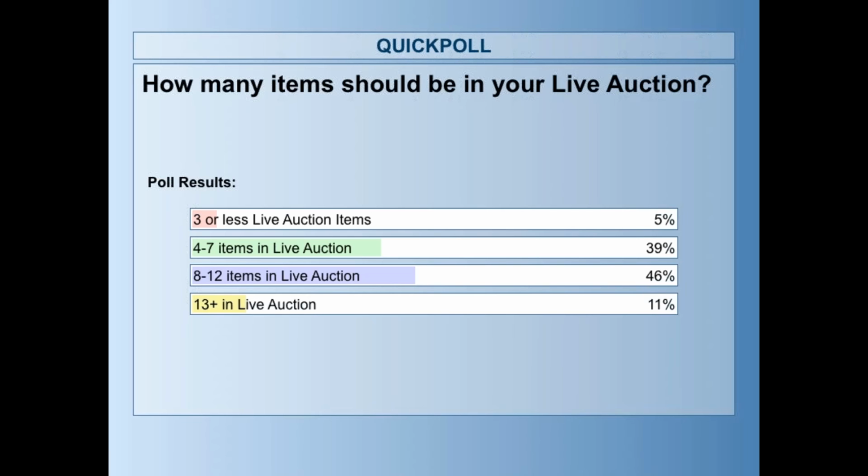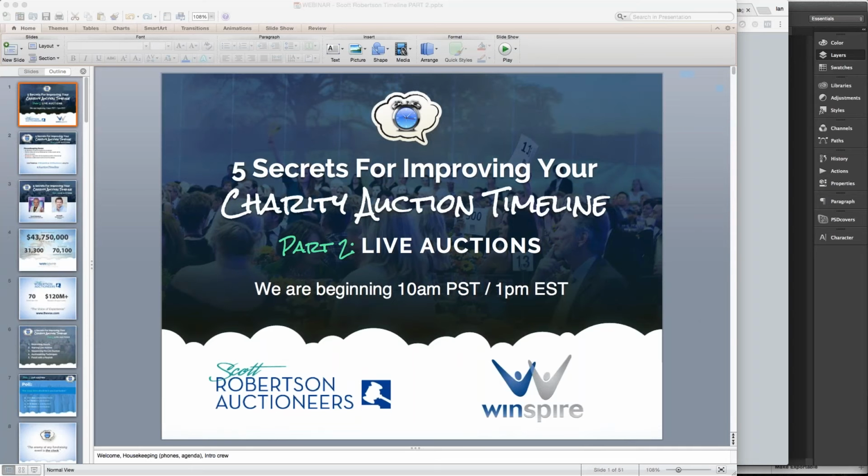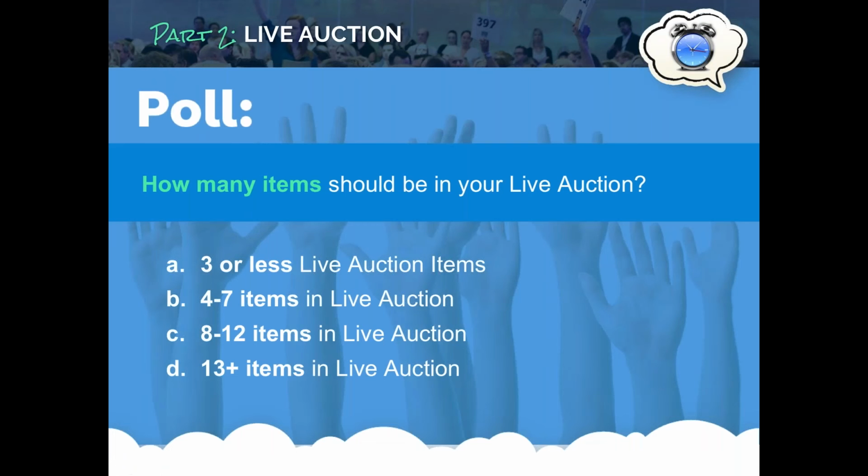And 3 or less, 5%, we see that sometimes. We absolutely see that sometimes. And mostly it's due to time constraints because people don't want it to go for too long. That's great. And we're going to talk about this very question a little bit more later on in the presentation. But thanks so much for submitting those answers.